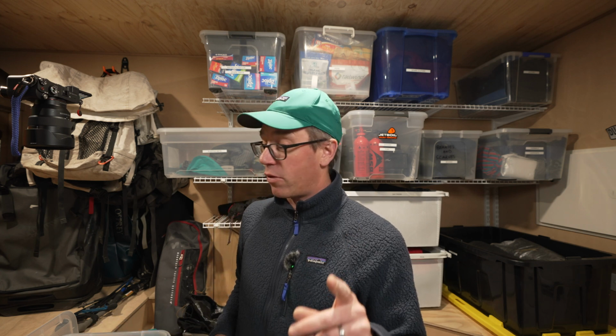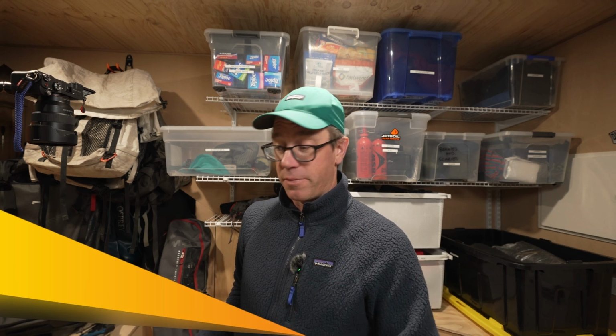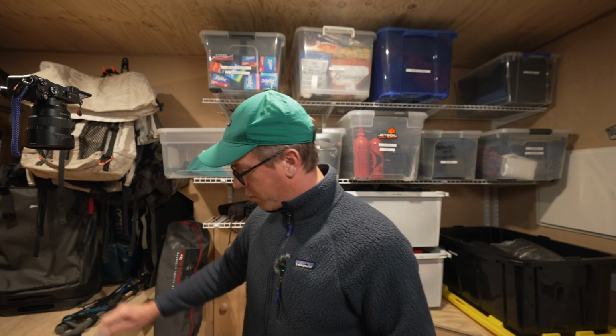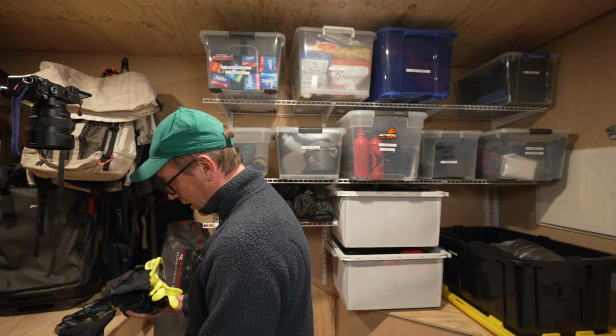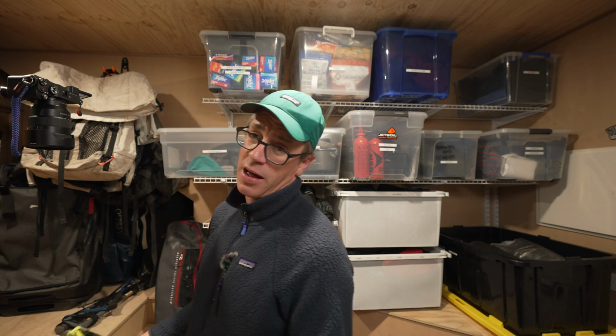Now, back to where I was with the glove box. Let's have a look at that. So back to the gloves, spare gloves, got a whole heap. Every pair of gloves I have ever owned really are in this box, and I just keep them here in case I need to get them out for someone that needs to borrow them.